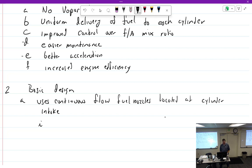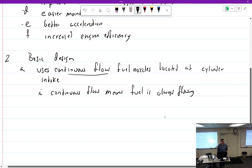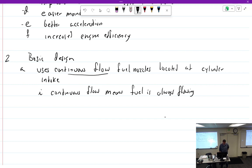What does continuous flow mean? It means fuel is always flowing. So what if it's not on the intake stroke? Still flowing. Oh, it just flows, flows, flows.